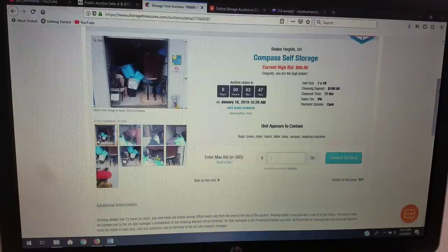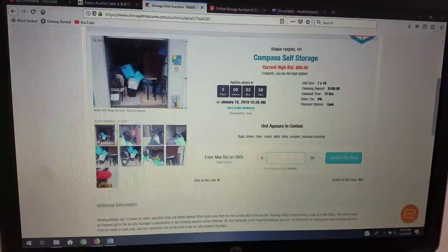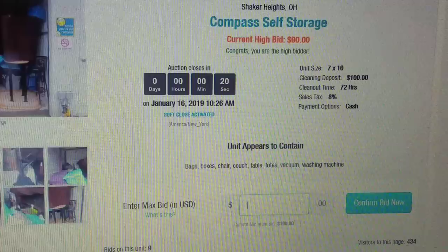$100 is usually a threshold in people's minds that they won't cross. So they'll spend $99, but $100, which would be the next bid, they go, oh no, I can't go $100, but they would spend $99 without an issue. It just happens to be a threshold in people's minds that they won't cross. So we might have them on this bid because they won't hit 100 or more. We'll have to see. 20 seconds to go.